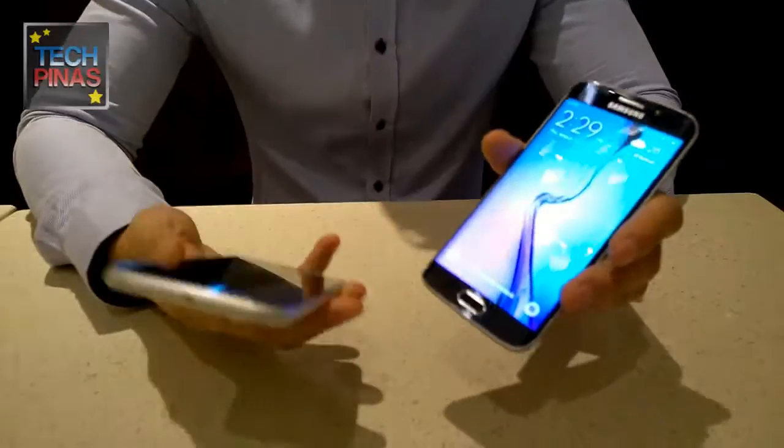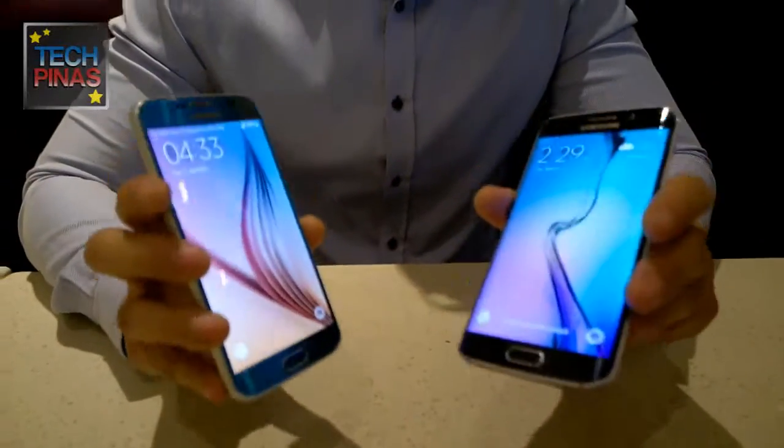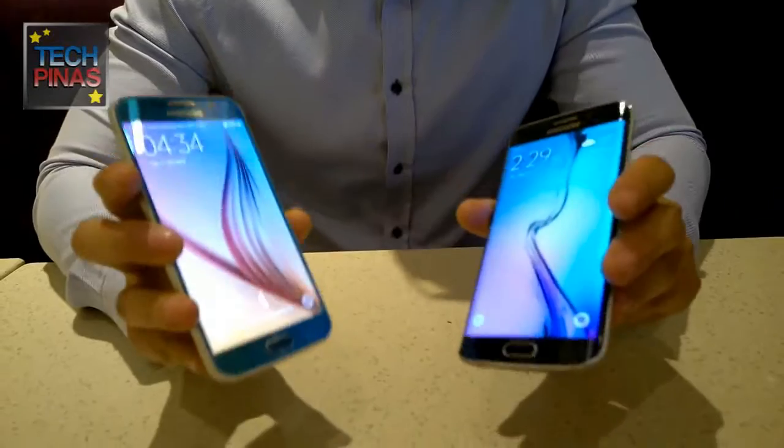Alrighty, friends, Mark of Techpinas here, and I'm with Mr. Ivan Pua. He's the product marketing head of Samsung Philippines for smartphones, and he's going to show us the Samsung Galaxy S6 and Edge. Go ahead, Ivan. Honestly, this is the best smartphone Samsung has launched ever, or will launch rather.